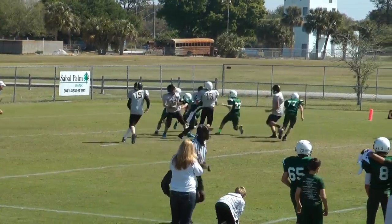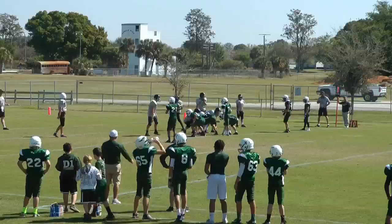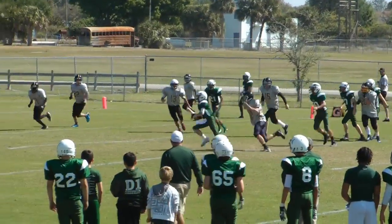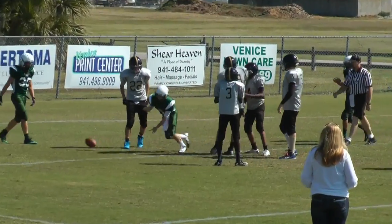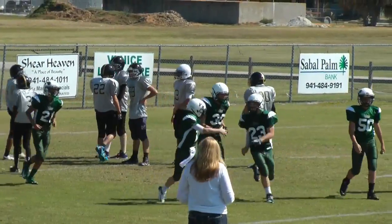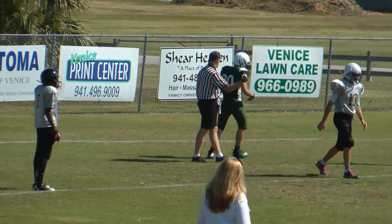Number 4 back to pass. Drop down. Number 7 goes back to pass, runs it out to the left outside, touchdown Venice. Point is good.